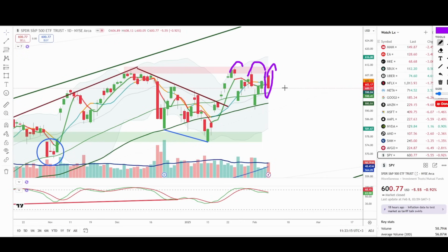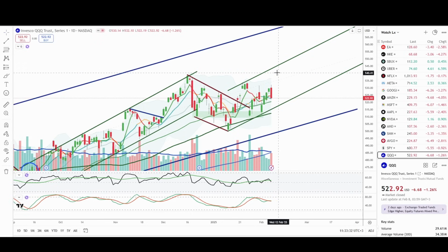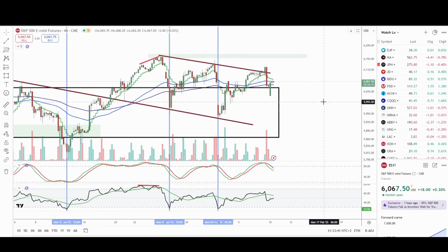Now we're waiting for inflation. I'm looking for a consolidation, a couple of consolidation bottoming candles ahead of inflation, the CPI data, or potentially even a recovery ahead of the CPI data, and then a rally on CPI, likely allowing the S&P to make a new high and the NASDAQ to also make a new high. So with that being said, let's talk about the futures chart.